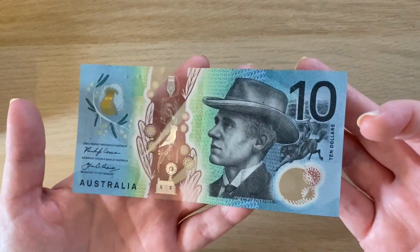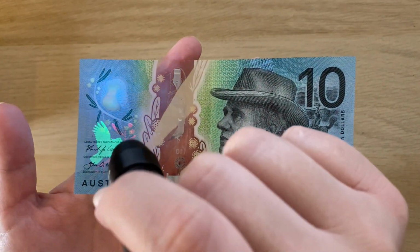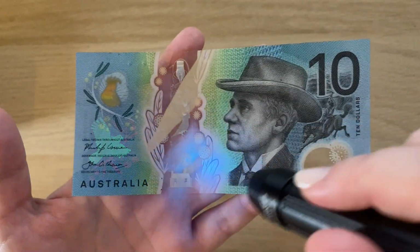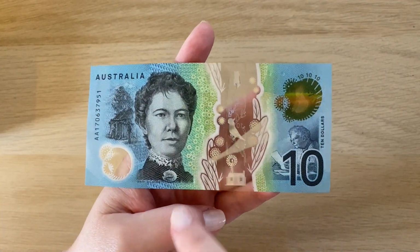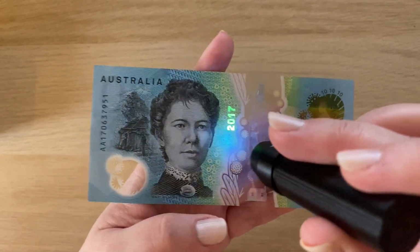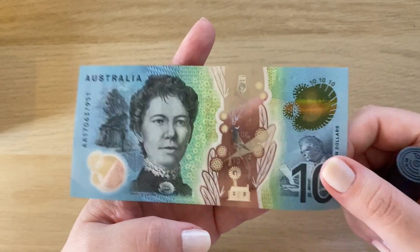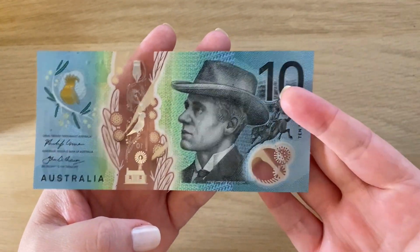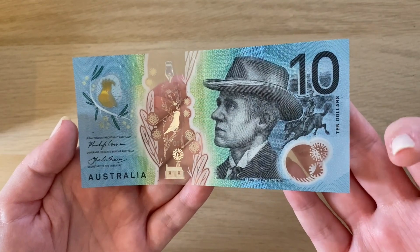And as I showed in the last video, let's do it again. Let's get out our purple light and you can see the UV watermarks. How cool is that? If you've got a kid, definitely get one of these lights and get them to play around with this. Here you cannot see anything yet. If I shine a light, it says 2017, and then the serial number also has UV treatment. Pretty cool feature, that's for sure. And a great way for easily spotting fakes as well, because I don't think the fakes have that. It's a bit hard to replicate.